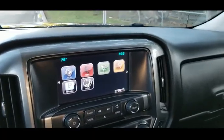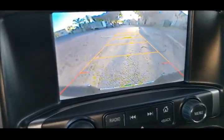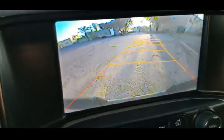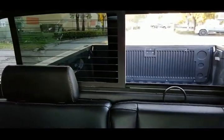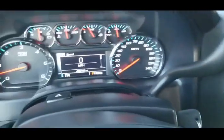I'll show you a cool feature this vehicle has. When you put the car in reverse, it has a backup camera. You can see there, when you turn the steering, those little lines move, so it tells you which way you're going, which is pretty cool. Another feature also, up above here, there's a button here, and that's going to be for the rear glass. So you can open up your rear glass. Really nice.